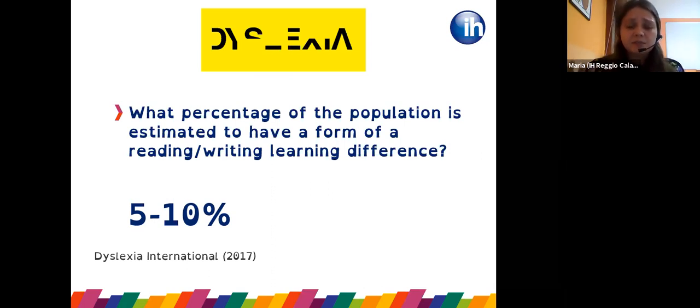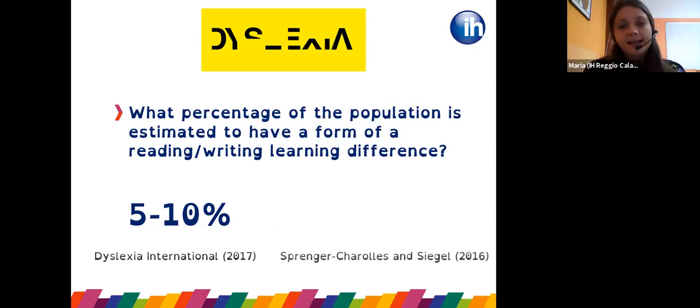So the more severely impacted students would be obviously in the minority in that percentage. But there are some other research that suggests the number might be much higher, up to 20%. So the likelihood, if you're teaching, let's say 100 students across your classes, 1 in 5 will probably have some kind of reading and writing difficulties. It may not be dyslexia certified or diagnosed, but they might struggle to read and write. And how they learn, it's different.